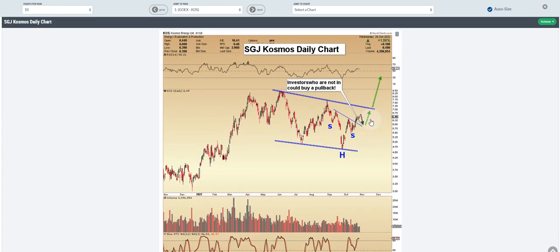The last chart I wanted to highlight is Cosmos Energy. Investors who are not in this can buy the pullback. We've got a little bit of a shouldering action going. The immediate target is 8. That is a nice capital gain from where we are right now. So Cosmos, another solid holding here at Super Gold Juniors.